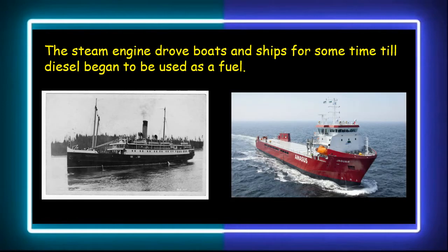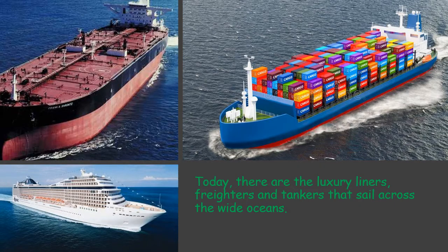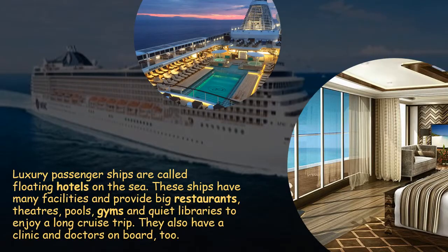Next came the steam engines. In the last video, we have learnt about steam engines, right, children? So the steam engines drove the boats and ships for some time till diesel was used as a fuel. Today, we have the luxury liners, freighters, and tankers that sail across the wide oceans. Now let's learn about each of them.